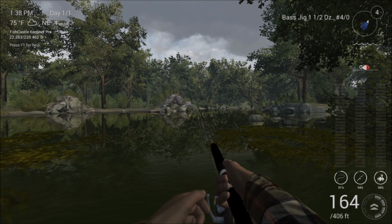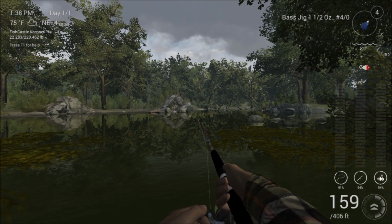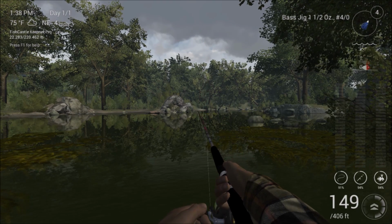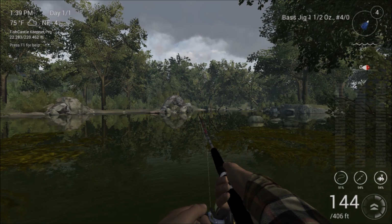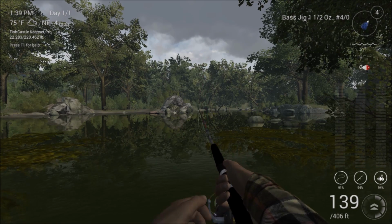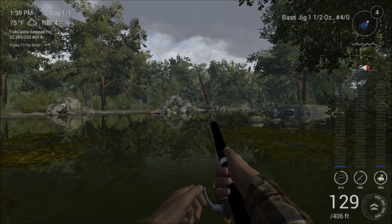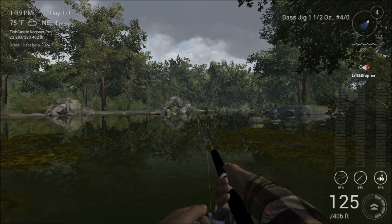Now when I was here the other day, I threw it right in there and it didn't even hit bottom before I had a fish on it. But that was also at noon. It's starting to get later in the day, so they're not biting quite as much as they were.